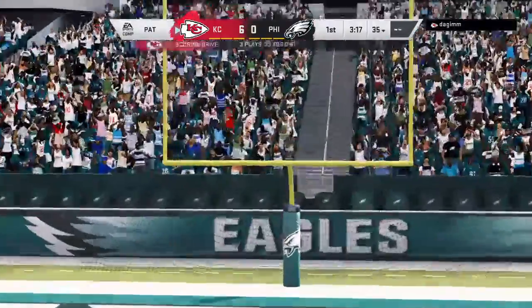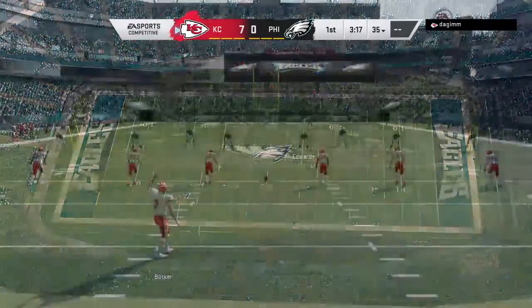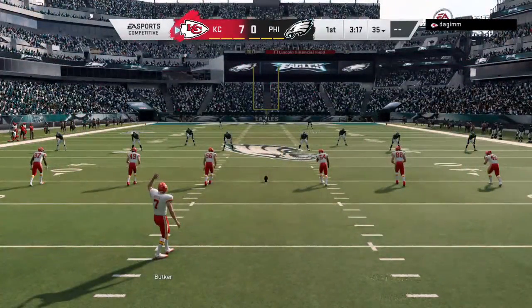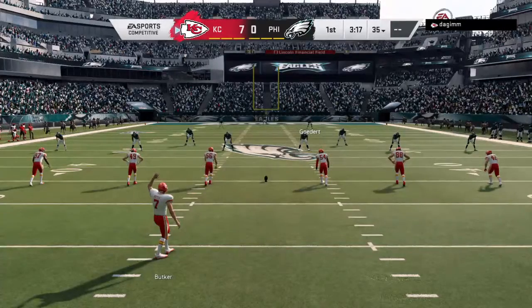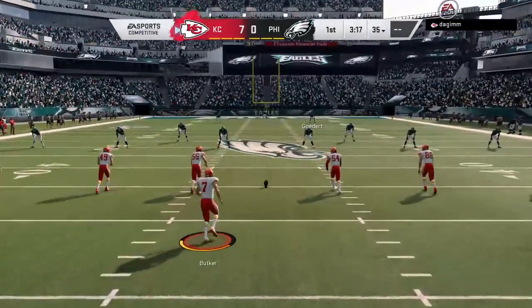Boy, it's nice to have that big, reliable target you can go to. A lot of people see that position as a fallback. Throw it to them when all else fails. Not at all. This guy can make plays, and that's exactly what he just did. Yeah, playing here for a touchdown.